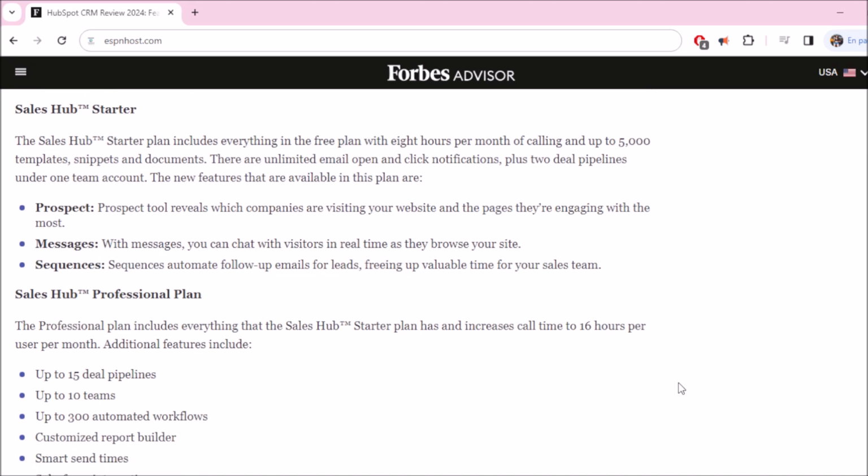Sales Hub Starter. The Sales Hub Starter plan includes everything in the free plan with 8 hours per month of calling and up to 5,000 templates, snippets and documents. There are unlimited email open and click notifications, plus 2 deal pipelines under one team account. The new features that are available in this plan are: 1. Prospect. Prospect tool reveals which companies are visiting your website and the pages they're engaging with the most. 2. Messages. With Messages, you can chat with visitors in real time as they browse your site. 3. Sequences. Sequences automate follow-up emails for leads, freeing up valuable time for your sales team.